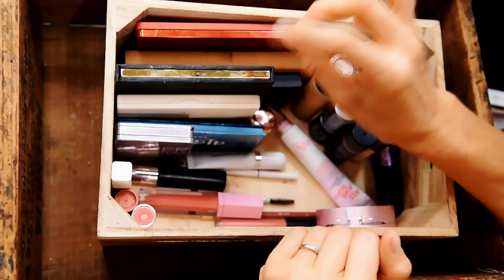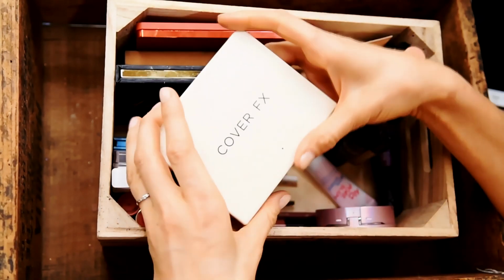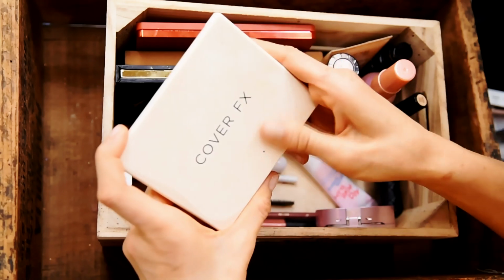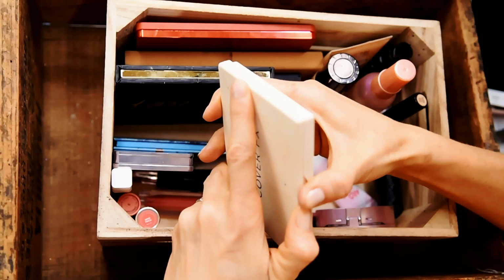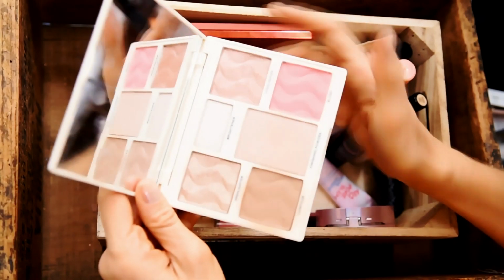So let's move on to some palettes. Let's start with some face products and face palettes. This right here is the Cover FX palette. I think I mentioned this in my most recent favorites video, and this is definitely a favorite. I've been using this pretty much every day over the last month or month and a half. I just love this thing. I use this almost for my entire makeup look.